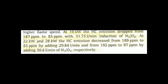Second to last page, we discuss the emissions. Clearly being shown, at 19 kilowatts, the hydrocarbon emissions drop from 187 ppm to 85 ppm with 31.75 liters per minute induction of hydrogen and oxygen. At 22 kilowatts and 28 kilowatts, the hydrocarbon emissions decreased from 189 ppm to 93 ppm by adding 29.84 liters per minute, and from 192 ppm to 97 ppm by adding 30.6 liters a minute of hydrogen and oxygen respectively. Again, these flow rates of hydrogen and oxygen are very high.